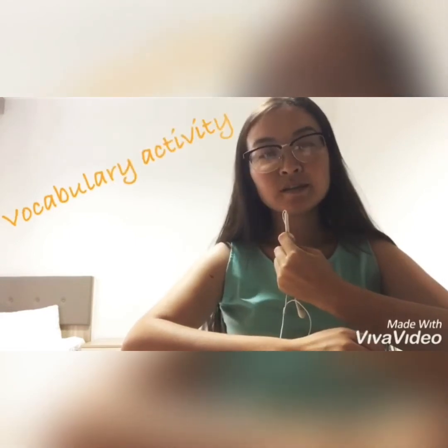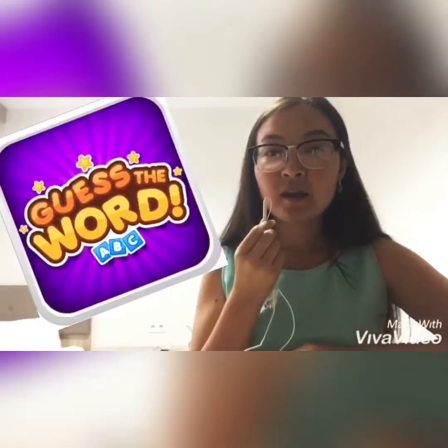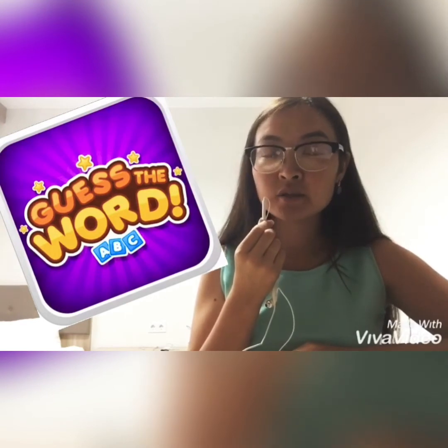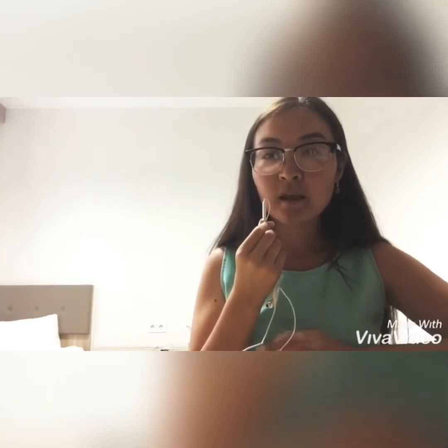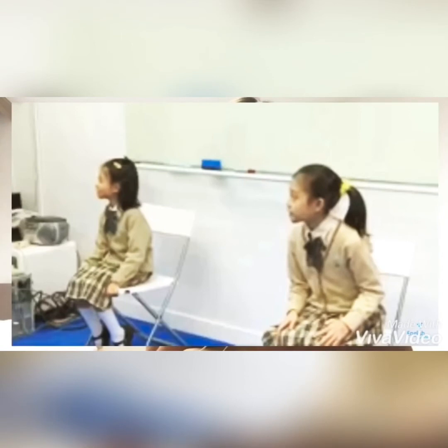Hello everyone, I am going to share with you a vocabulary activity, the game Back to the Board. It's a good way for students to understand and consolidate their new vocabulary. The game engages students and activates them into using their wider vocabulary to describe keywords. At first, you should divide your students into 2 groups. One volunteer from each group sits in a chair with their backs to the board, facing their group.